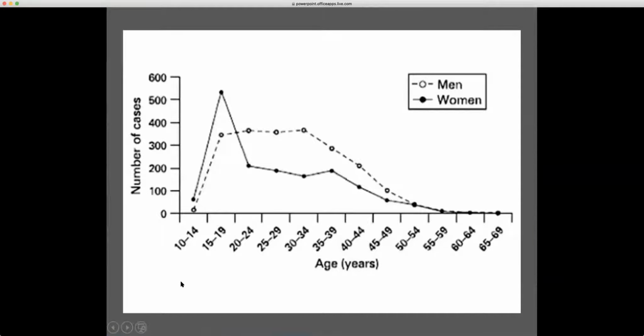So this graph comes from the Norwegian National Knee Ligament Registry. And I put this up for one reason, and that's to look at this area right here. The black dots are the women's ACL tears, and the men are the circles. So much higher, but look at where that increase is. It's about that age 16 level.